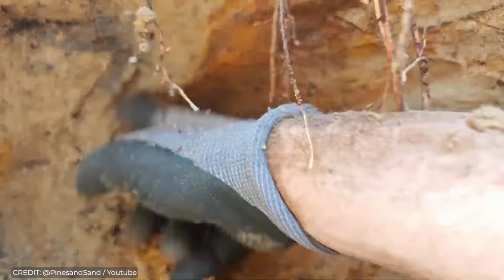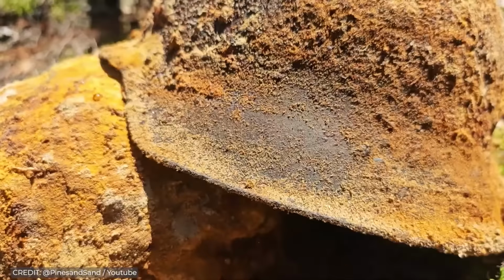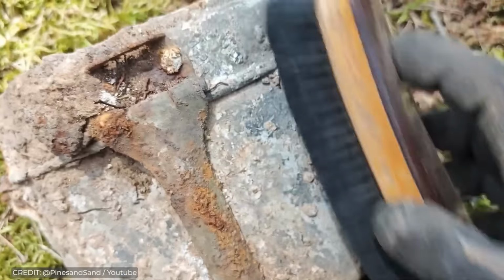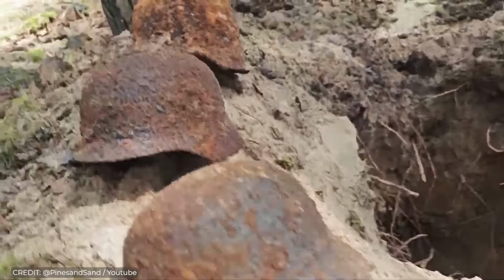Metal detectorists digging a World War II disarming pit found 4 buried German helmets. Then one mess tin surfaced with a name scratched into it: W. Arnold, the soldier who once carried it into battle.